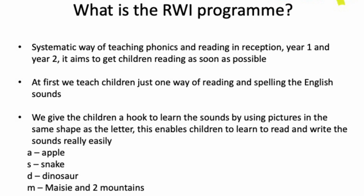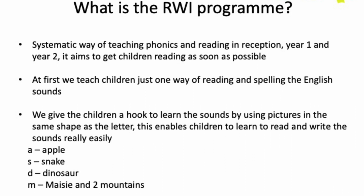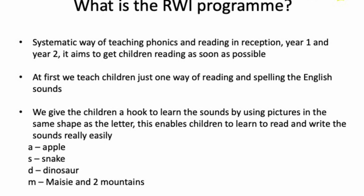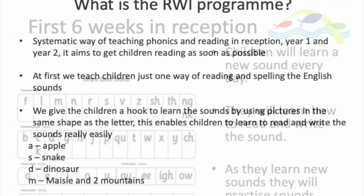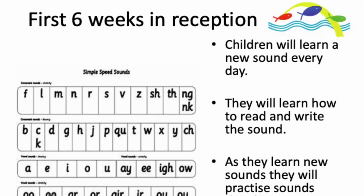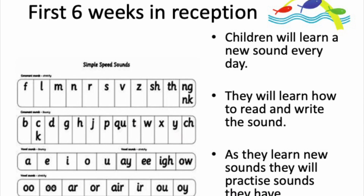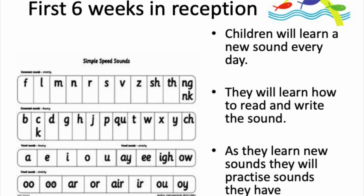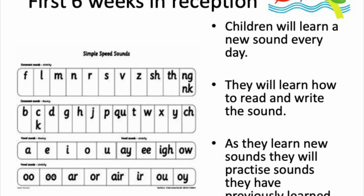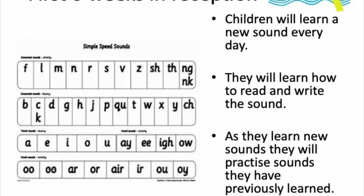We use picture cues like the A for apple, or snake, or dinosaur, or Maisie and 2 mountains. So these are the ways that we help the children to get a hook for their phonics. Children pick up the sounds very quickly as they're taught in a very patterned and repetitive way. Some children tune into this very quickly, whilst for others it might be their first opportunity to engage with this type of learning. All of the children revise all of the sounds they are taught each day, and consequently they build up their working memory.